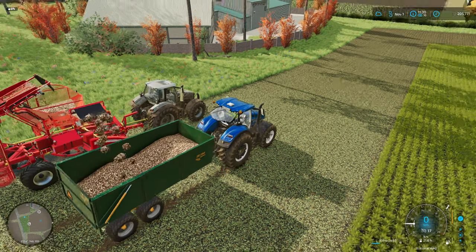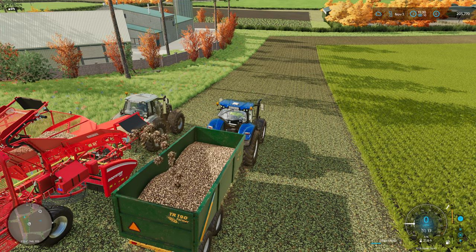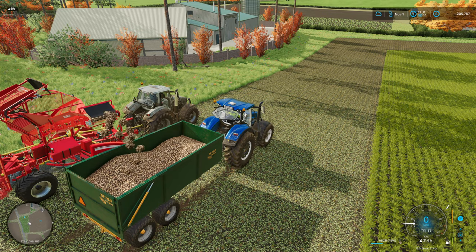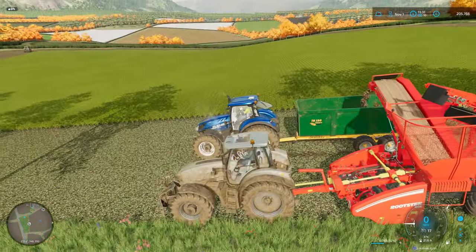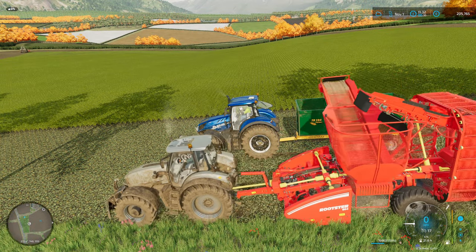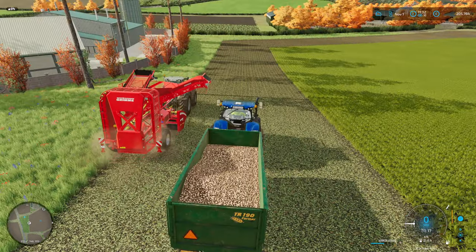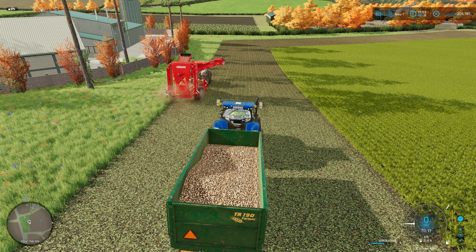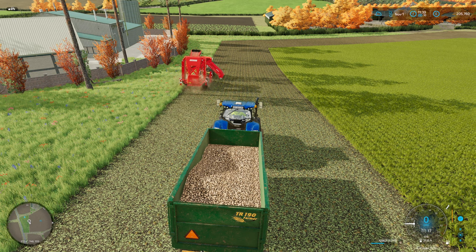But yeah, I managed to get them to stop for their unloads. They were just driving off. And I think once they're going through the crop, they should back up and allow us to empty without us driving in the crop. It's just unfortunate that they only want to work in this one direction.